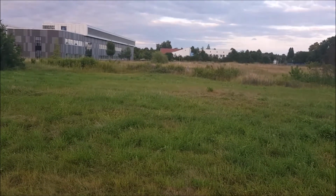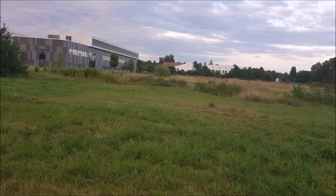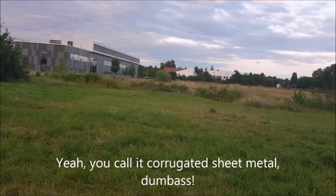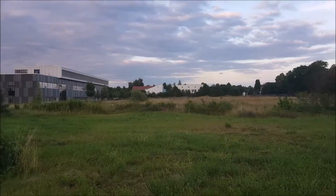These were like, what is that called in English? Those wavy sheet metal structures. Anyway, you guys know what I mean. So there were several structures, and this is where aircraft were repaired. And this is where we're going to right now, and we'll see what we find there.